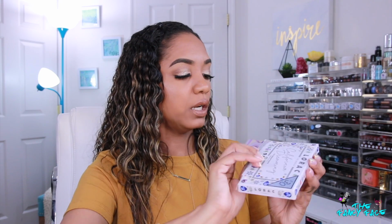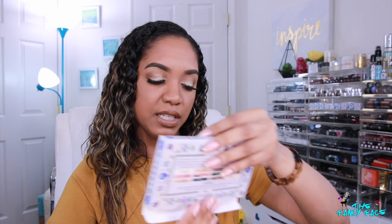I grabbed one of the Lorac palettes. This was a new one. This debuted a few months ago. It's been available for a while, and I was just like, I'm not getting it because it's overpriced. They had this on sale, okay? So it was on sale, plus I got the 20% off. So all in all, this ended up being like $20 or something close to it. Something crazy where I was like, all right, I can't turn down this deal.